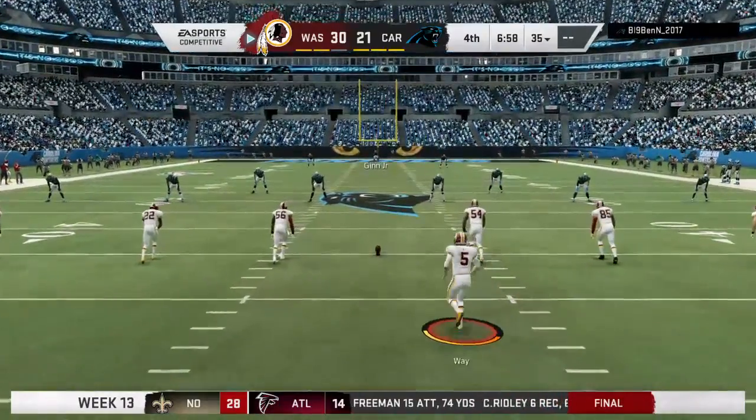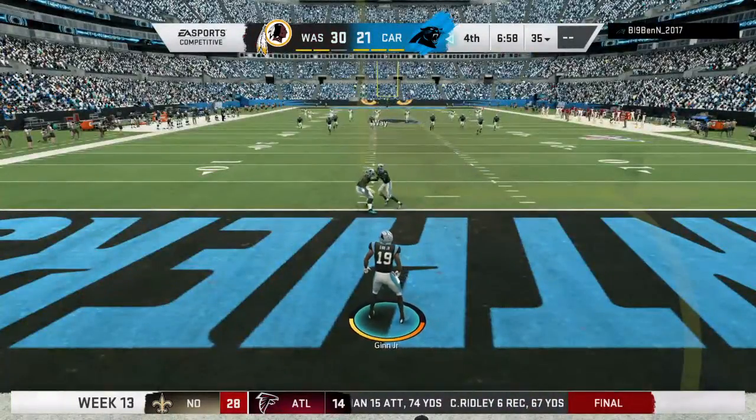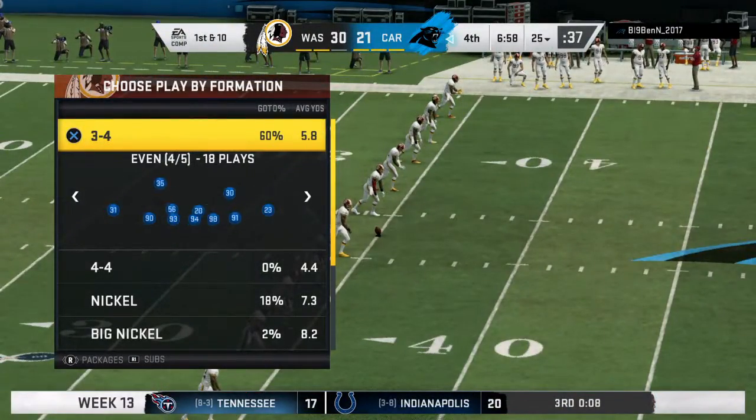So with the missed PAT in his rearview mirror, he goes back out to kick this one off. And this will be a touchback as that sails over the end line.